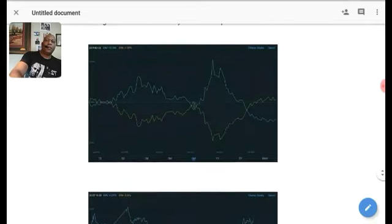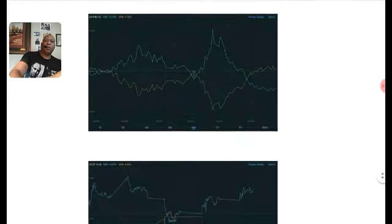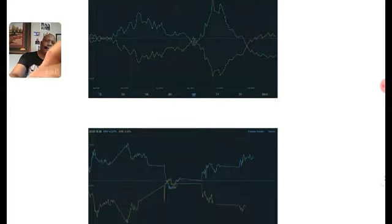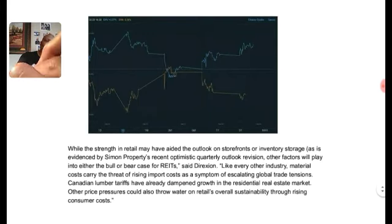Now the 6 month and the 5 day: the majority of the time, the real estate market was down. Just recently, it went higher, and back 6 months from today, it was higher just a little bit. Let's get to the stuff.